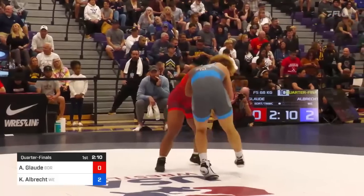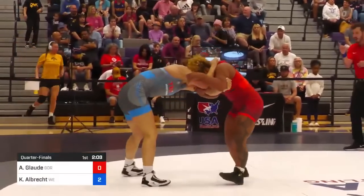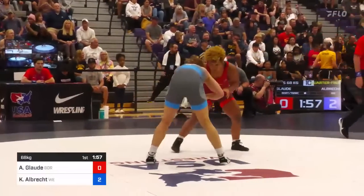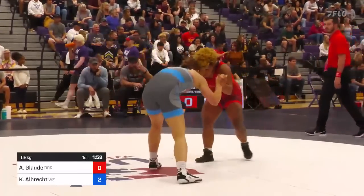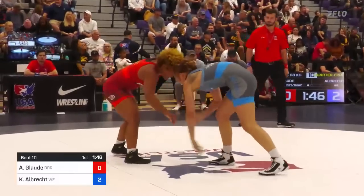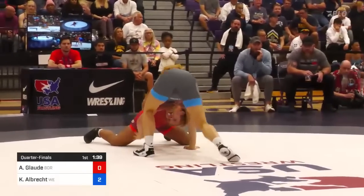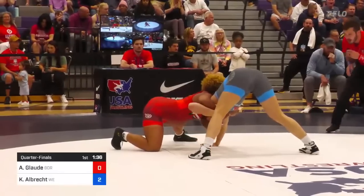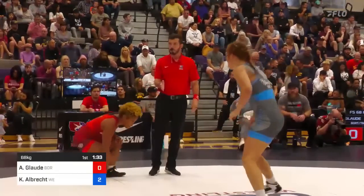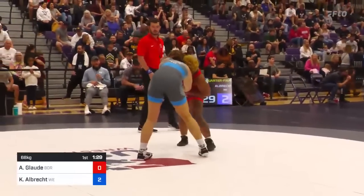Glaudet the 1 seed, Albrecht the 8. At the U.S. Open, we saw Glaudet make her way to the finals where she fell short against Forrest Molinari. Albrecht takes a shot from the outside. Glaudet defends. At the U.S. Open, Albrecht competed at 72 kilograms. She took 5th, so maybe has a little bit of a size advantage, even though she is the lower-seeded wrestler.